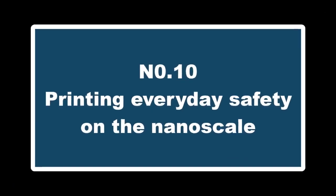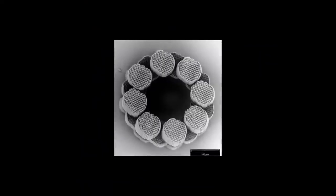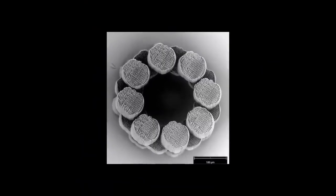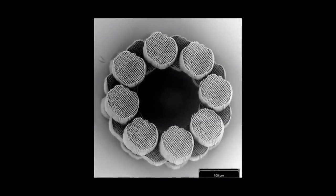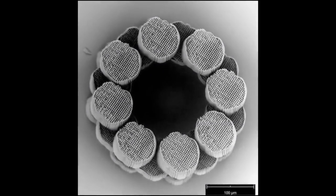Number 10. Printing everyday safety on the nanoscale. Cellular silicon foams save lives every single day. Found in items all around us, these porous materials can absorb huge amounts of energy to reduce impact on the human body during car accidents, football matches, and workplace incidents. But this workhorse of safety equipment has its limitations. For example, the pores within silicon foams cannot be finely tuned and must be of a constant density. Even then, structural strength can be inconsistent.